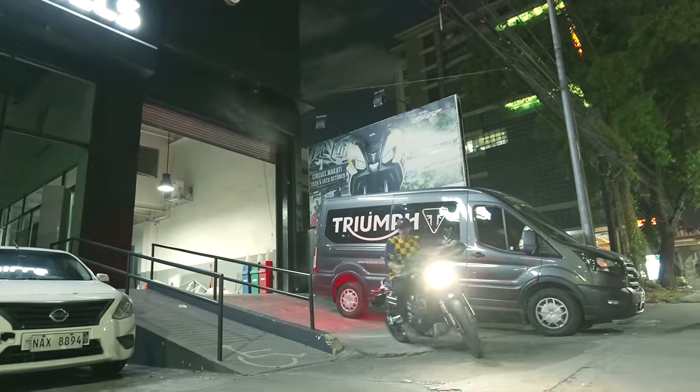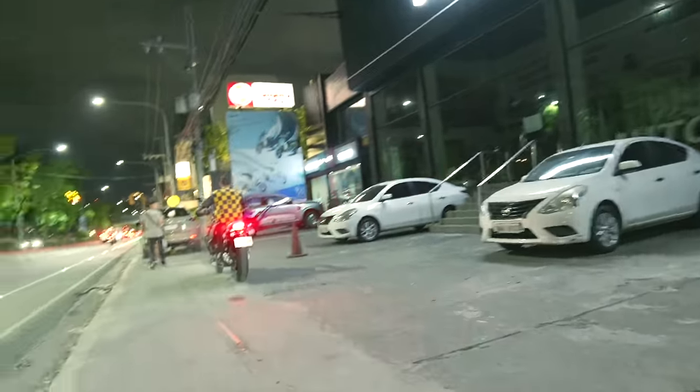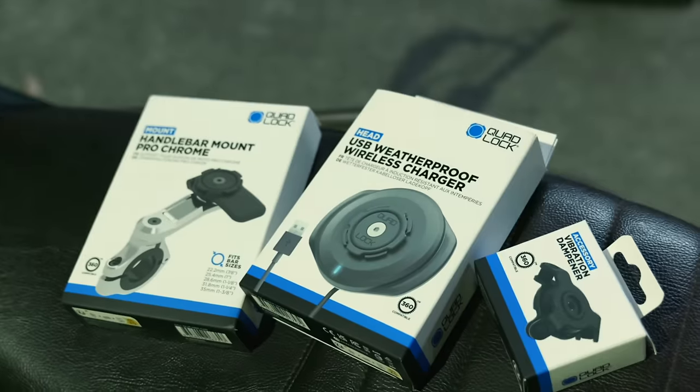I needed to install an accessory that I've trusted for many years and one that is very much needed at the beginning of any motorcycle tour, especially in a foreign country.